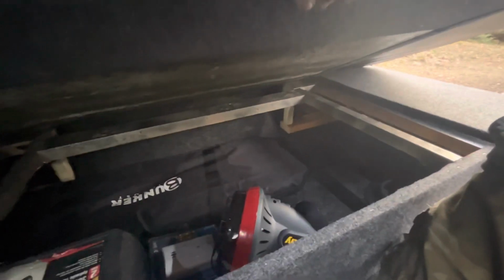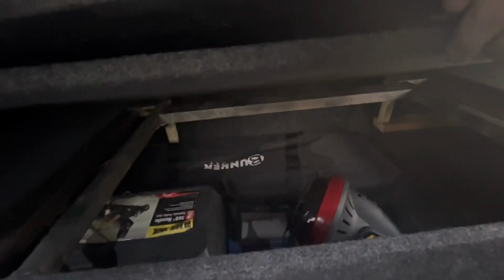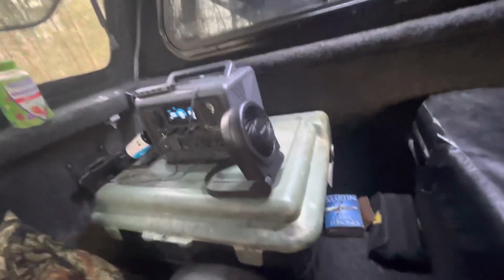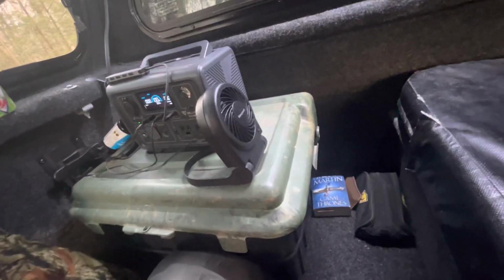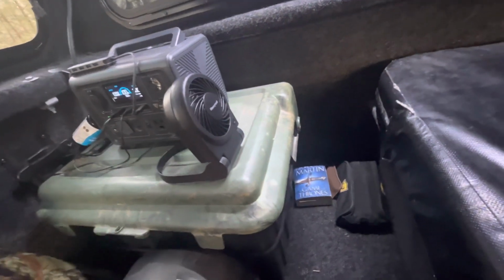So for when I'm traveling and not camping, this actually opens up. And inside, I can fit everything I carry for camping, plus a few other things. When I'm actually moving, nothing sticks out in the bed of the truck other than the mattress and platform.